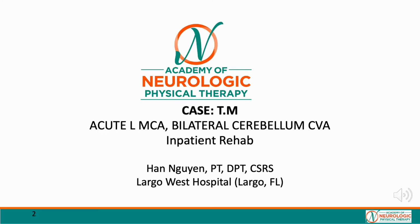My name is Han Wayne, and I am a physical therapist in inpatient rehab at Largo West Hospital in Largo, Florida. I will be walking you through this case study of TM, who was a 42-year-old male with an acute left MCA and bilateral cerebellum CVA, and how high-intensity gait training was implemented to improve his functional outcome during his inpatient rehab stay.